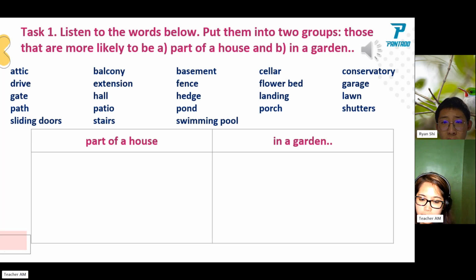Attic. Attic is part of the house. Okay, very good. Now what about balcony? Balcony is in the house. That's right. What about basement? Basement is in the house.